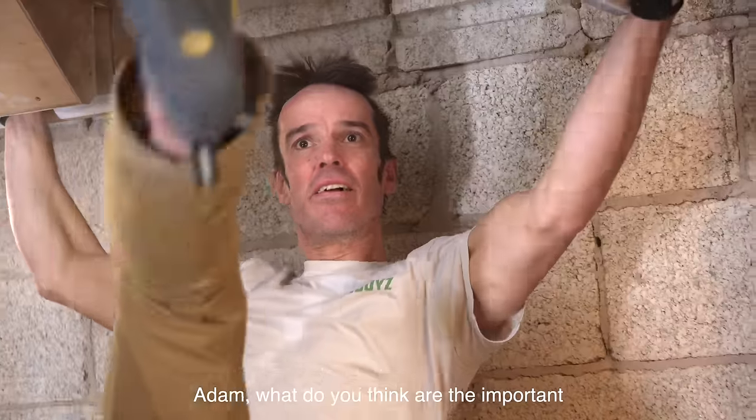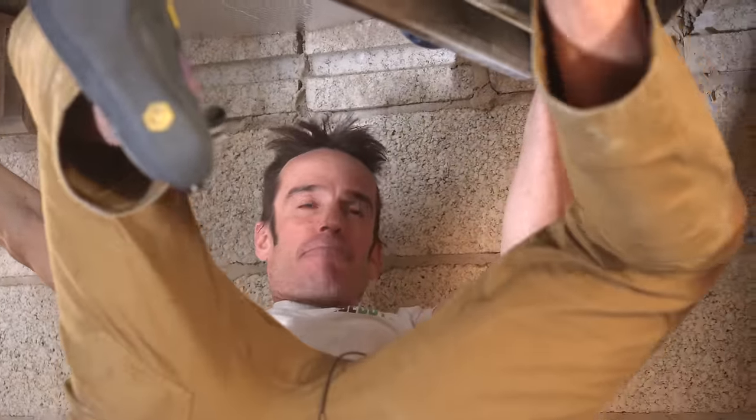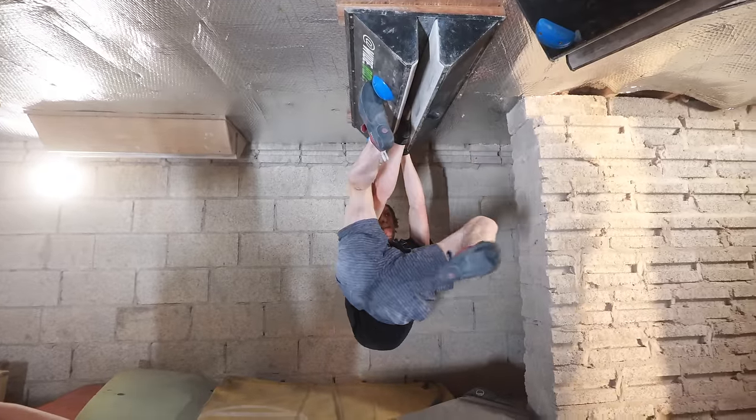Adam, what do you think are the important elements of this sequence? I mean, it's kind of artificial because you can't place your feet inside the crack, but it makes the crack climbing even much more complex. Good effort.